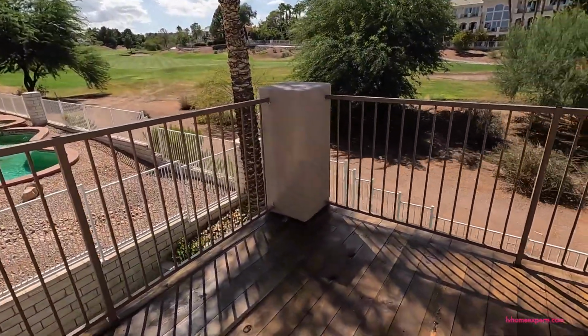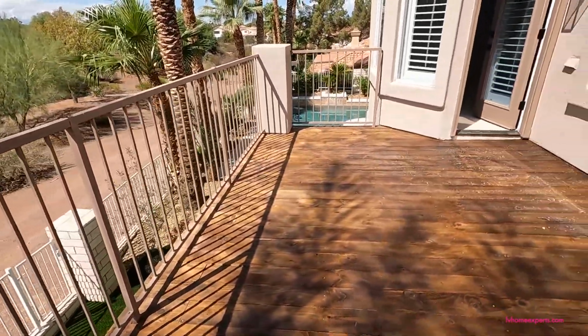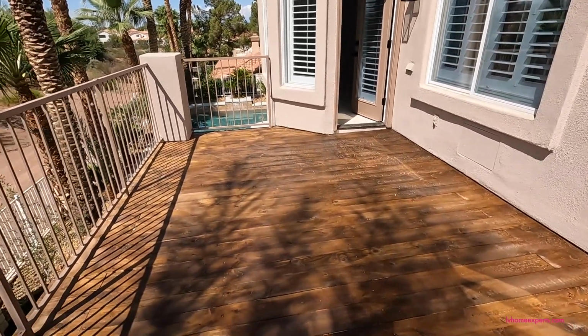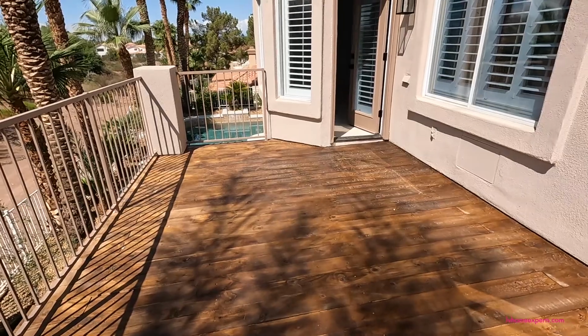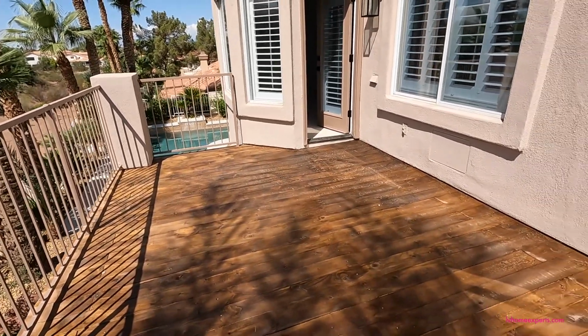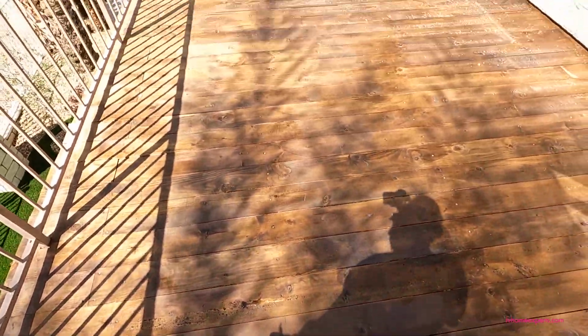Now, one thing about this I can tell you right now. This is not the original deck. They added wood on here, stained it. You need to make sure, is this piece of wood weather resistant? I probably wouldn't have used this wood, even though this wood looks good. However, you probably need to make sure you have some shoes. Now, as you can see, it is so hot. What's happening is the glue's coming up from the piece of wood.